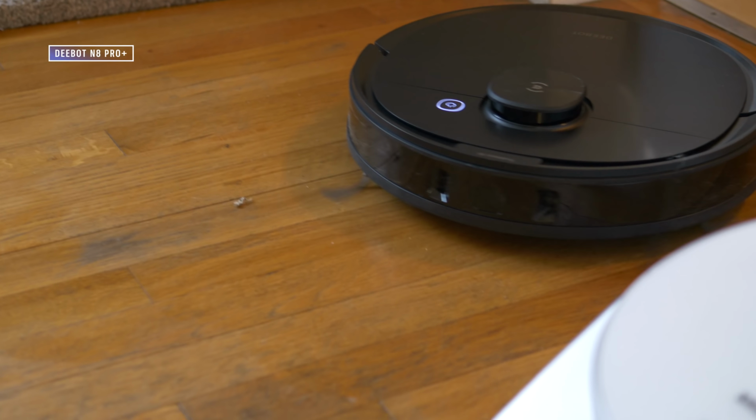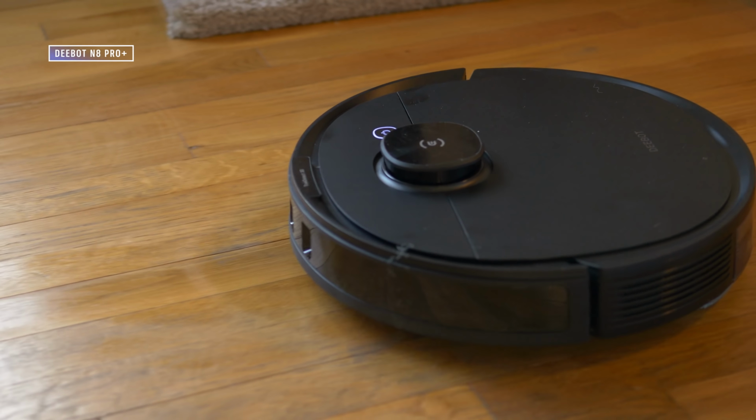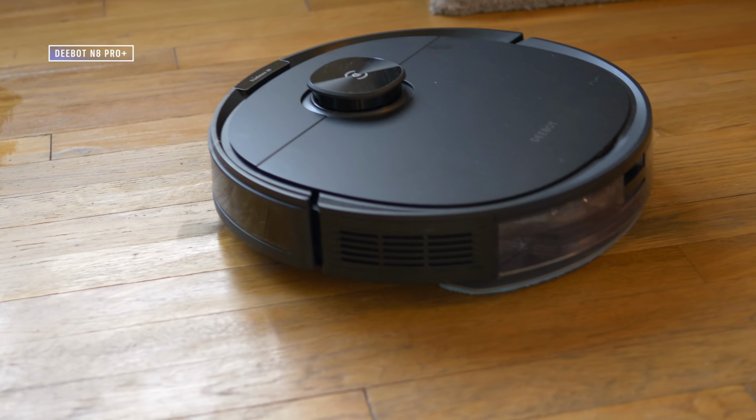If you already own a robot vacuum, you know the conveniences they offer. Not only do they clean, but they help save us time. So in the last year, we've been seeing a bunch of these self-emptying robot vacuums, which offer even less interaction with them, because not only will they vacuum, but they'll empty themselves out.